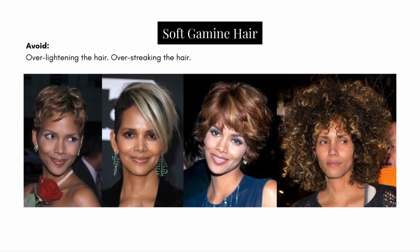Avoid over lightening the hair and over streaking the hair. So all of these images are of Halle Berry, who is arguably one of the most beautiful women on the planet. And in each of these, she really looks not great. And that's the power of the color of her hair mostly. In that third image from the left, I'd say also her makeup is a little bit off, the foundation, but just focusing on the hair.